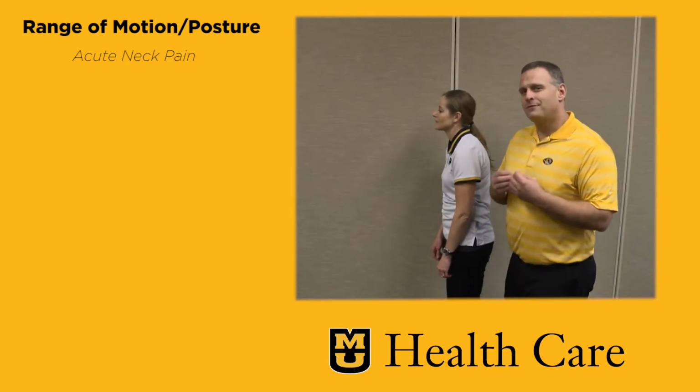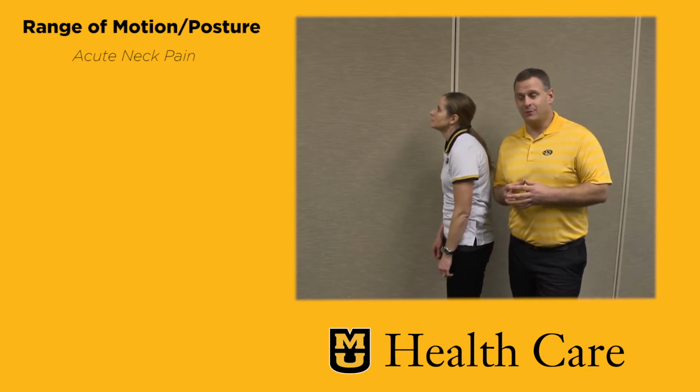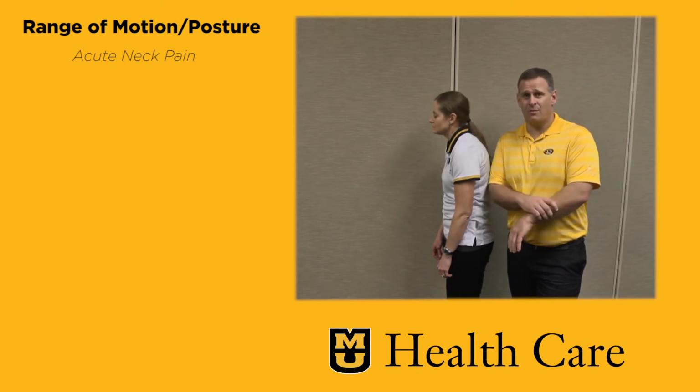All right, welcome to phase one, or the acute phase of neck pain that you might be dealing with. Now, at this point in time, I would expect you're not doing too well. There could be a lot of localized neck pain. You could be having a really hard time keeping your head up. You might have pain down your arm.